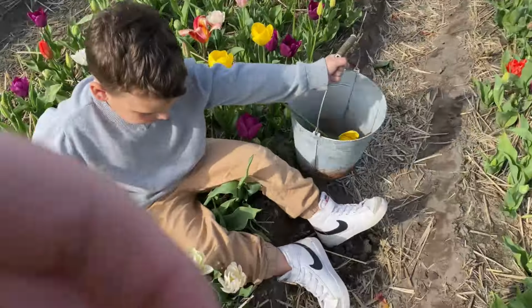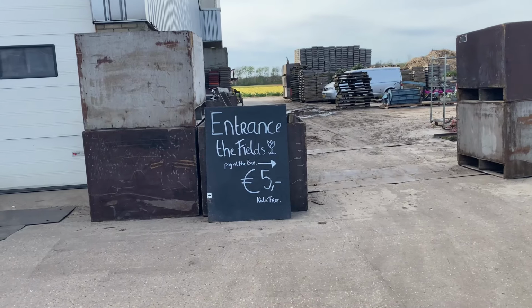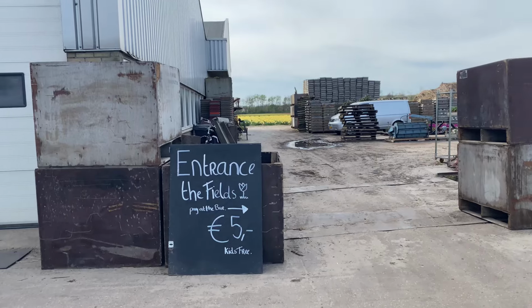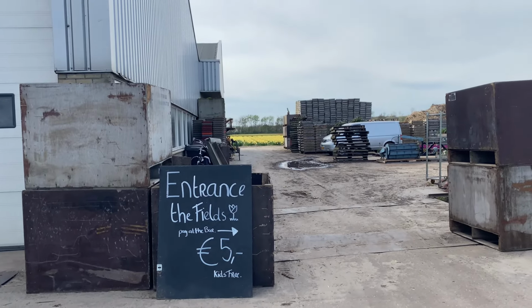Here's where you can go back into their fields and see the flowers. It says that it's only 5 euro a person and kids are free.